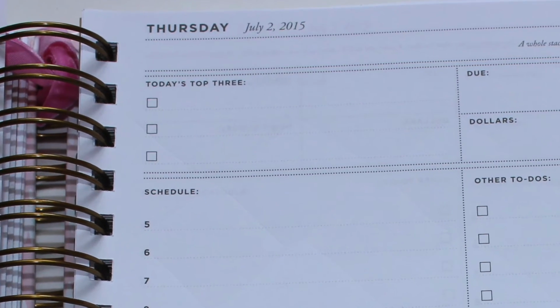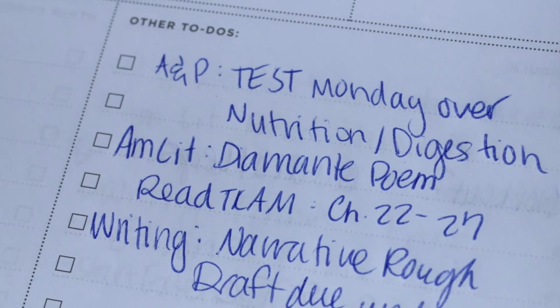Okay, so each day it will give you your top 3. So for me, today I had workout, film video, pick up school supplies, stuff like that. And then you'll have your other to-dos on one side. You have your daily schedule, so you have hourly from 5 a.m. to 9 p.m. And some people might think, oh my gosh, how are you going to fill out every single hour of the day? Well, you don't. It's just nice to have it in chronological order. I like to think of things in the order I'm going to do them, so that really helps me. And if you have classes, it's nice to have the times. It's also nice, depending on what kind of job you have, to have that hourly schedule.